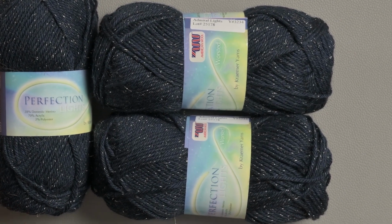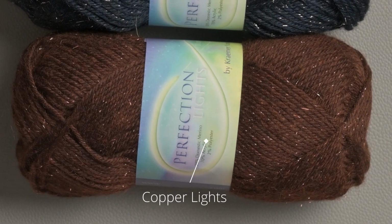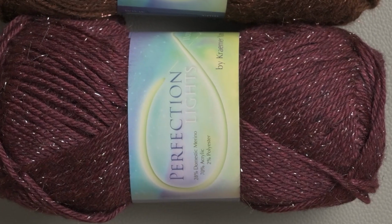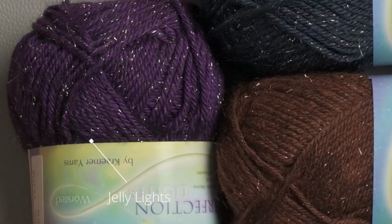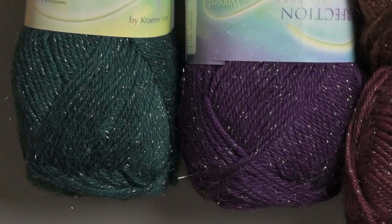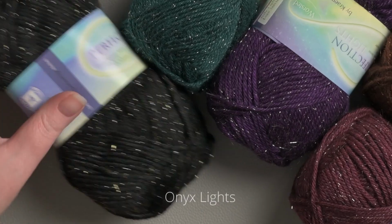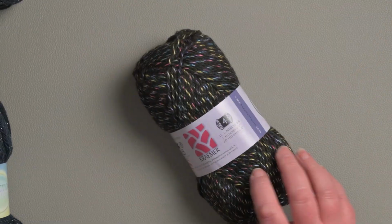And this one, I'll leave one of those in. This one is Copper Lights. We've got 4 of those. This one is Garnet Lights. This one's called Jelly Lights, like grape jelly, I think is why. It's called Peacock Lights. Onyx Lights. Well, I'm going to have to move some of these this way, and then like this, and then maybe like that, to get them all in there.